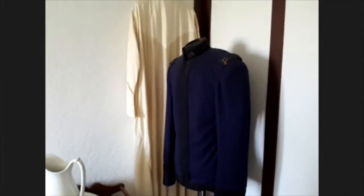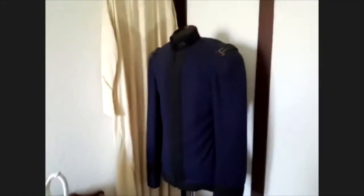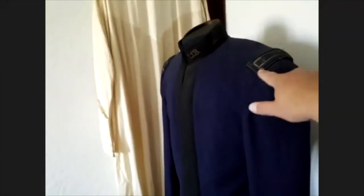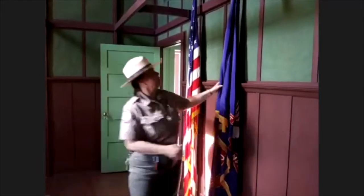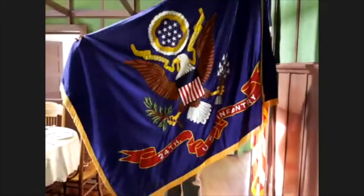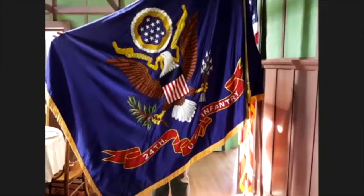A 1903 officer's tunic, and it's really pretty stylish even by today's standards. You can see the buttons are hidden. It's called a mohair trim. And his rank would have been up here on the shoulder boards. Very sharp. Beautiful color. What we're showing you now is regimental colors. As a colonel, he was entitled to have his own colors. That was one of the privileges of rank of being a colonel.